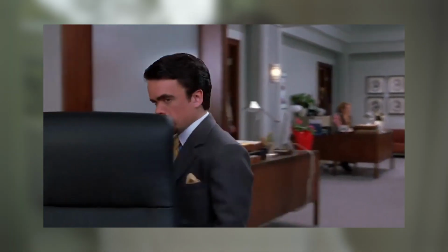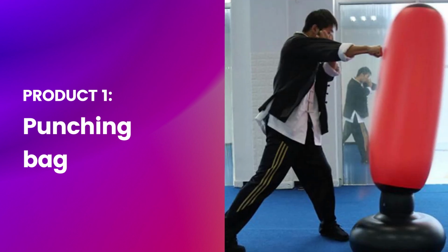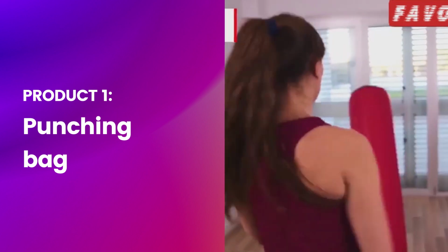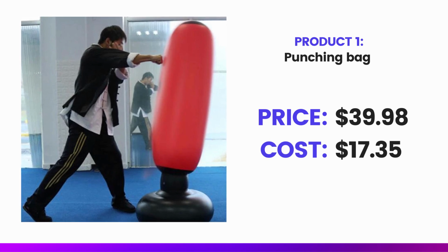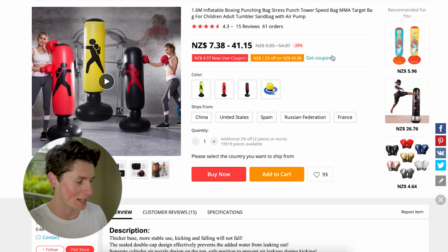Alright, let's do this. The first product is a punching bag, which I think is an excellent product for a quarantine period. It can appeal to men and women and kids and adults. This one that I found comes in at $39.98 with a cost of $17.35 and a profit of $22.63. I found this on AliExpress, and you can see here that it's a freestanding inflatable punching bag.